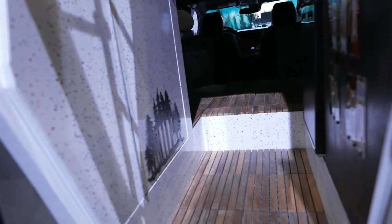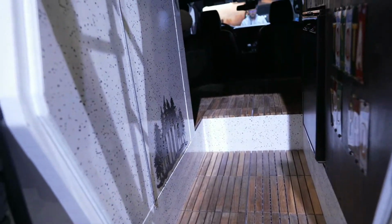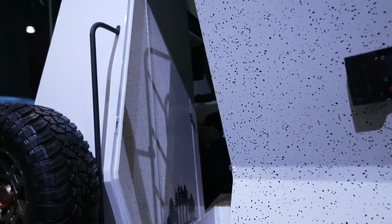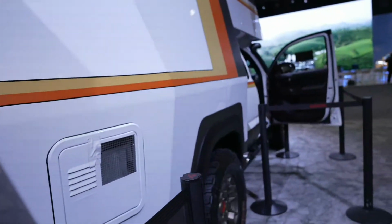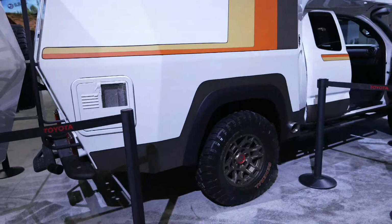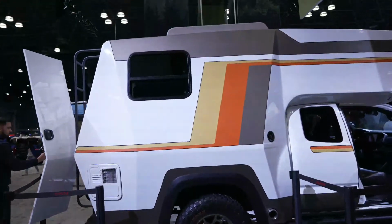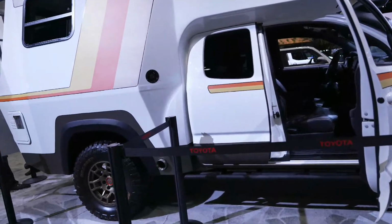You are not going to get to see the TacoZilla this early, except here on this channel. Let's see if I can go farther in. Oh, it's so dark in there. Can't do it. All right. Okay, how many of you like the TacoZilla the most? I give Toyota this for bravery because actually it makes sense. For many states, people will pay good money for the TacoZilla.